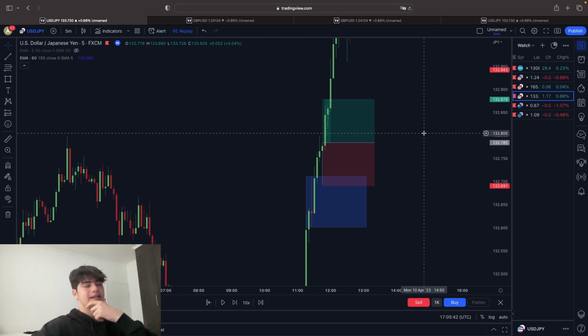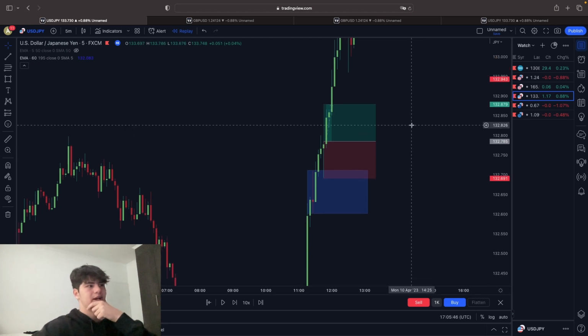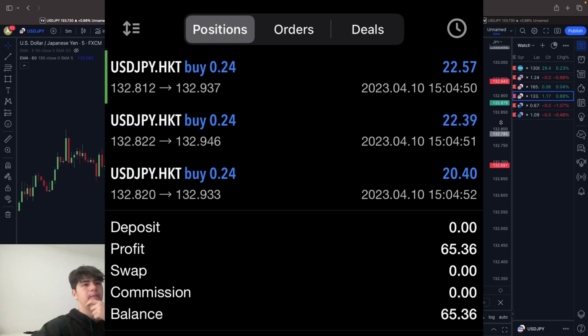The setup was a good setup, but one that I don't usually take because I don't usually trade UJ. That's what happened on Monday. It is a clean setup.